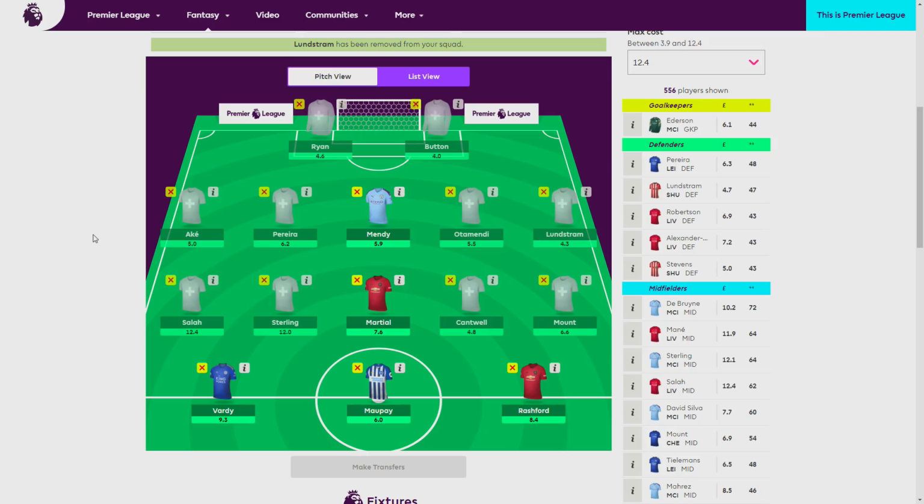The downgrade of Pukki allows me to upgrade Otamendi to Mendy, and Mendy should be playing on the weekend. He was rested in the League Cup game, so maybe just keep an eye out for a press conference from Pep Guardiola to see if he's injured. But so far, those are the 2 transfers.